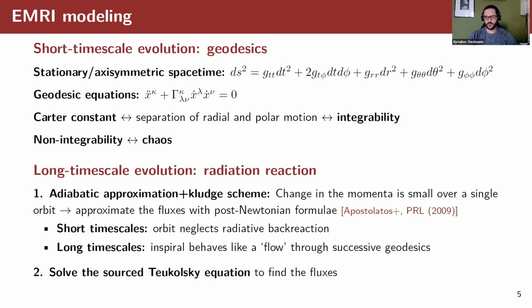So we have 4 degrees of freedom in our spacetime metric, and 3 constants of motion. If we have an extra one, then we have a very nice deterministic evolution and no chaotic phenomena appear. In the case of a Kerr black hole, for example, we have the Carter constant, which separates radial and polar motion, and it leads to integrability. So whenever we don't have a fourth constant of motion, being Carter or Carter-like, or any other higher order rank Killing tensor, then we will say that we have non-integrability and chaotic phenomena or full-blown chaos may appear.